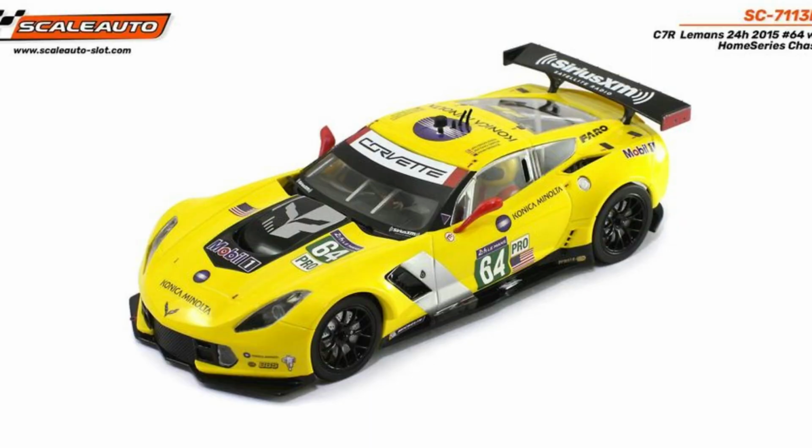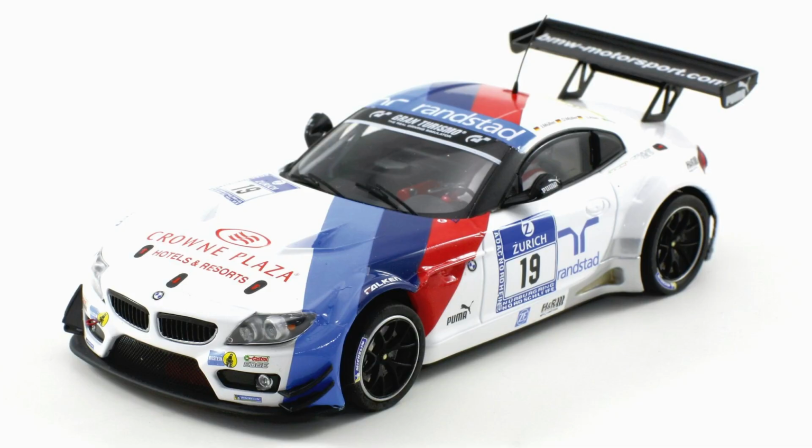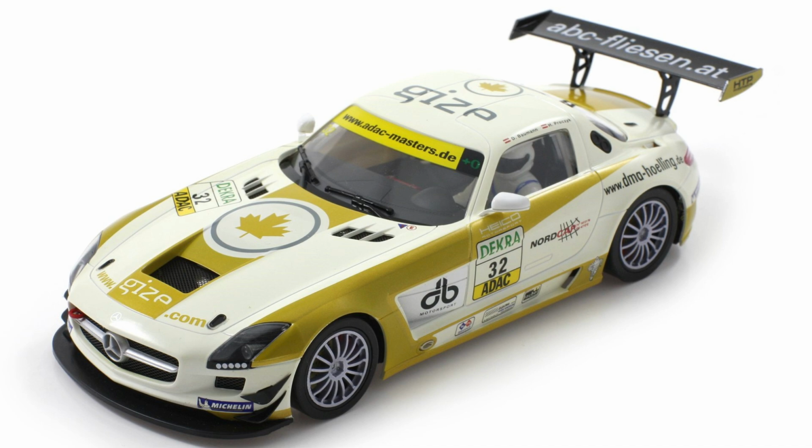Moving on to some 1/24 news from Scaleauto. They've just released this on their Facebook page, I think yesterday. This is for the home series 1/24 scale. We've got the Corvette looking good. We've got the Porsche, probably my favorite, if I'm being honest. BMW. We've got the Dodge Viper and the Mercedes. So there is a swag of Scaleauto news to get started on today's bulletin.